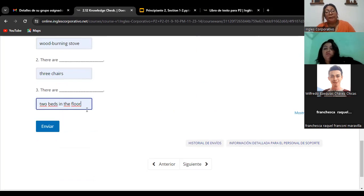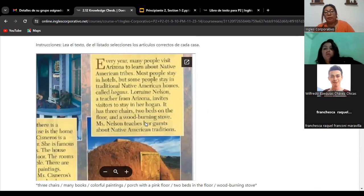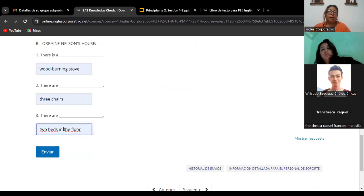Muy bien. Les decía que, no a ustedes, sino a otro grupo, que la respuesta correcta es on, así como está en la lectura. Pero la plataforma se las toma mala. In no puede ser porque in is inside, adentro de. Las camas no las podemos poner adentro del piso, sino sobre, on the floor. Por eso se cambia a in. But the correct answer is on, okay? There are two beds on the floor. Esa sería la correcta. Let's check.